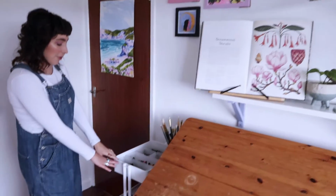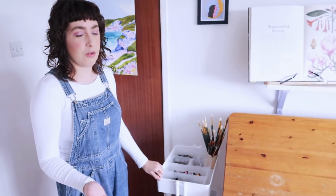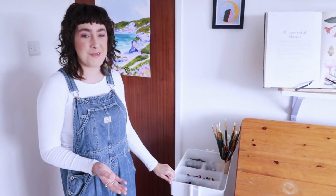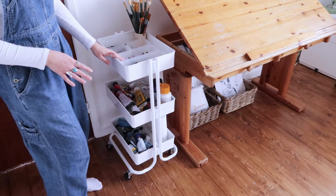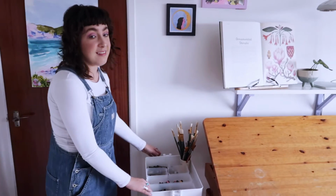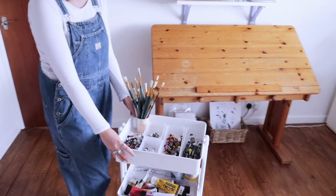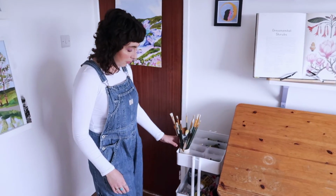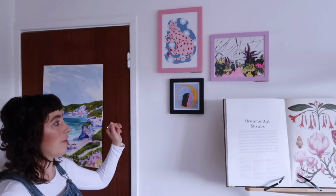And then we have my storage trolley, which makes me very happy. I feel like if you're an artist, this is one of the biggest cliches. I feel like most artists have one of these, but I'm so glad that I've got it. It's really, really useful for when I'm working. So flexible, I can move it around wherever I like. I feel like a dinner lady whenever I take this across the room. So that's storing my gouache and my acrylics. And then I have some more artwork from some of my favourite artists.